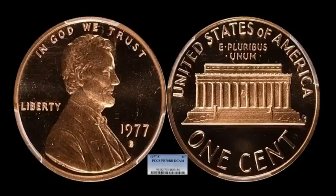So a perfect graded 77S sold for $1,513.12. As you can see, the price disparity from that 81 Type 2 to this one. There are quite a bit more 77S Proof 70s than there are Type 2 81Ss.